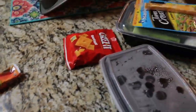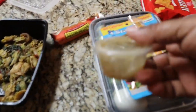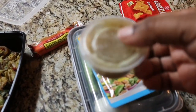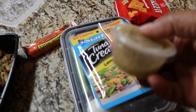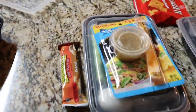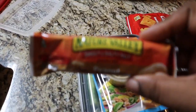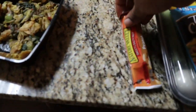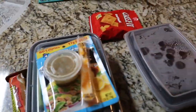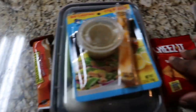So this will be the order right here. And then I have the, that's my refrigerator yelling for me to shut it. The oil and vinegar dressing to go with that. And I also have a dessert, which will be the Nature Valley sweet and salty peanut butter bar. So yeah, that's how that'll go.